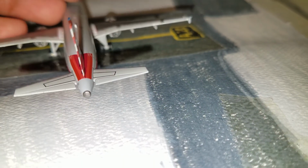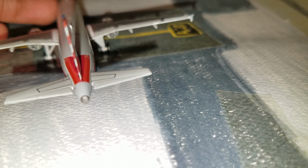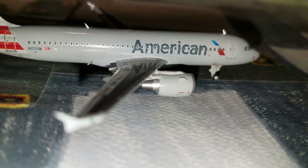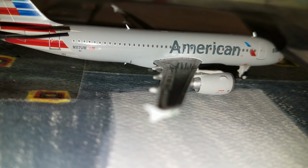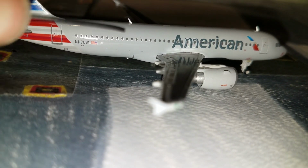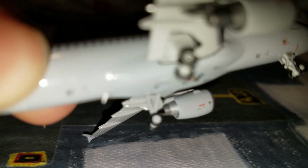Got the APU in the back, if this plane would just stop, which it will never, because it has a tail weight problem, like our A320 blueberries. It's weird though, because the high rise doesn't have a tail weight problem. It's the same thing on the other side, the port side.